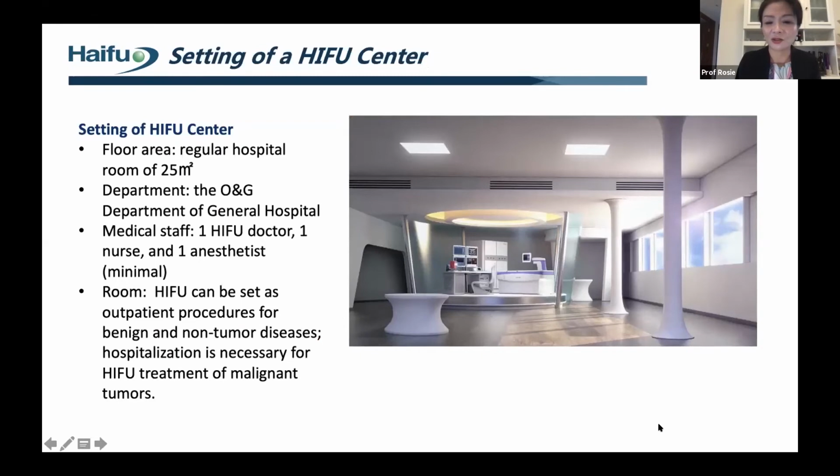And here, for those of you who wonder how hard it is to set up a HIFU center, actually the requirement is much less than for setting up an operating theater. Only a regular hospital room is required. For the medical staff, it's minimally a HIFU doctor, a nurse, and an anesthesiologist, depending on whether the doctor can do the sedation, because for the OB-GYN procedures, only sedation is required. In many other countries, when the doctor can give the sedation agents, you don't need the anesthesiologist as well. So it can be set up as an outpatient procedure, a day surgery service for the benign, non-malignant diseases. Hospitalization is necessary for HIFU treatment of malignant tumors.